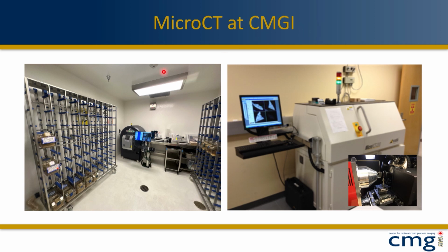The two instruments that I show here: this one on the right is the old X-Radia Micro XCT 200. It's our workhorse for specimen imaging, and it provides beautiful images at high resolution. I'll show you one of the most recent examples of that in the second half of my talk. On the left here is one of our newer instruments. We got this in late 2021. It's a micro-CT scanner that we got from a supplement to an NIH grant for COVID research. What's special about this one is it went into an animal BSL-3 facility.